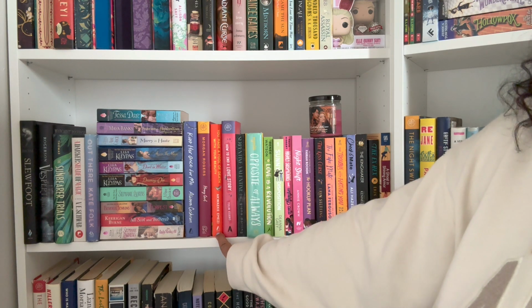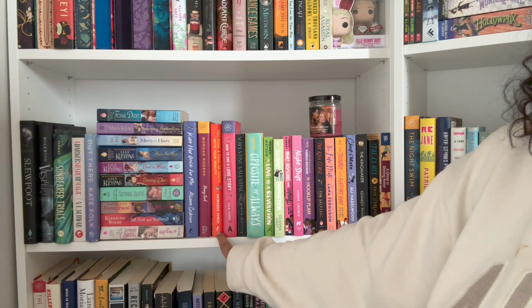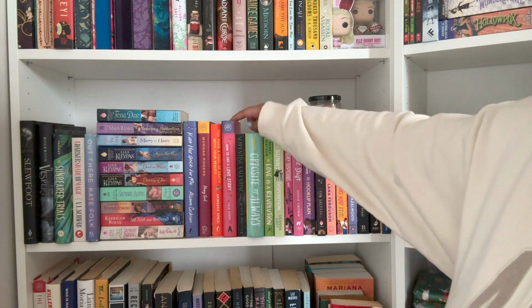I don't know if I would call this a romance. It's largely about grief, but also the way that this woman sleeps with a lot of different people. So this is by a non-binary author. How to End a Love Story.